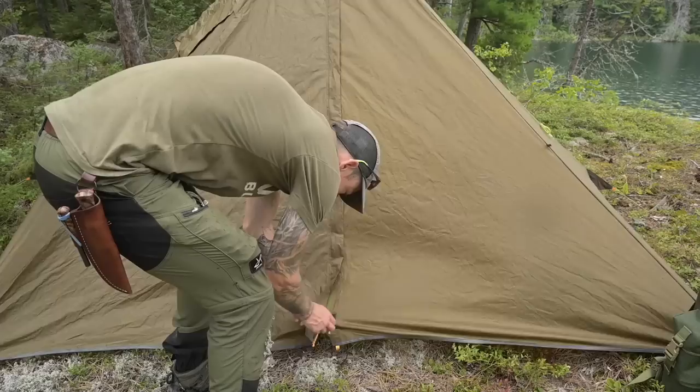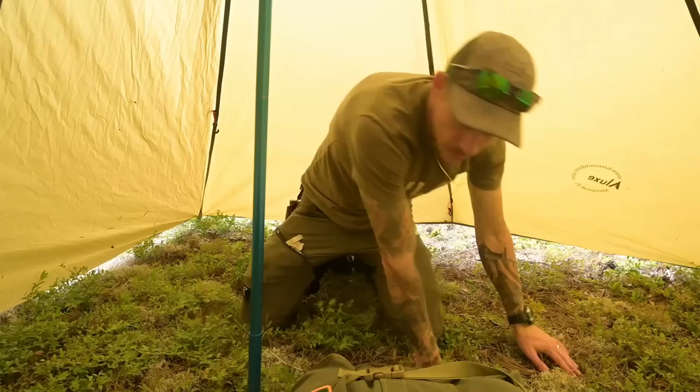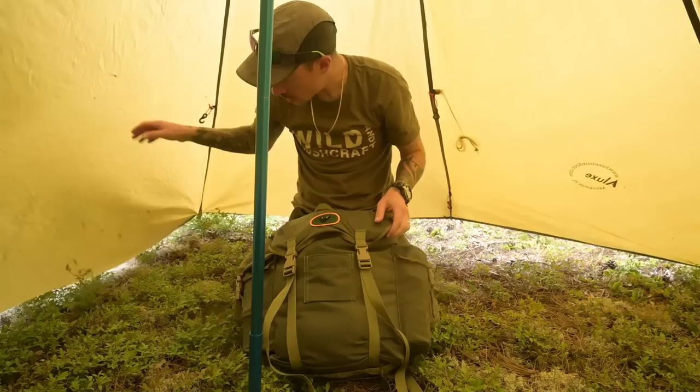Let's get on in there and shut it. Maybe the bugs will stay out for the most part. Who knows? I'm happy with this spot, how flat it is. I think I'll get myself set up, maybe, for the most part.